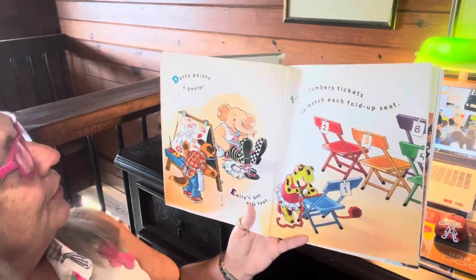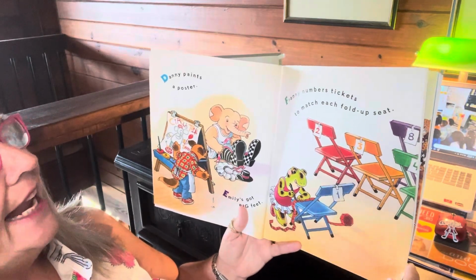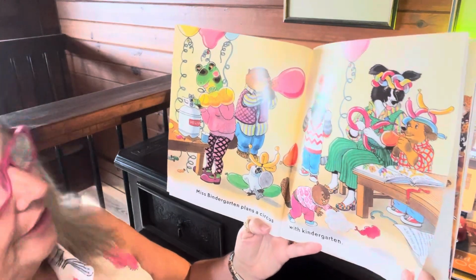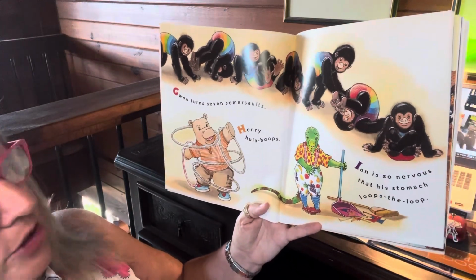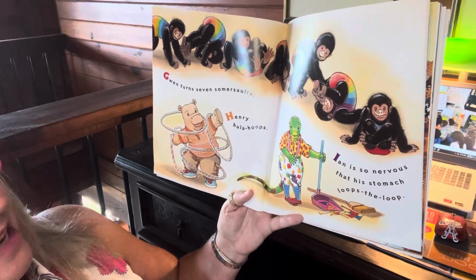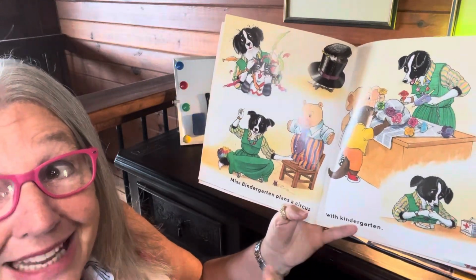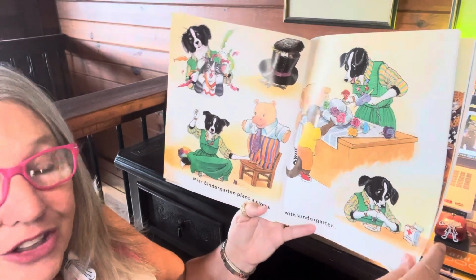Danny paints a picture. D. F. Fanny numbers tickets to match each fold-up seat. Mrs. Bindergarten plans a circus with kindergarten. G. Gwen turns 7 somersaults. H. Henry hula hoops. I. Ian is so nervous that his stomach loops the loop. Sound like you sometimes? You get a little nervous? Mrs. Bindergarten plans a circus with kindergarten.